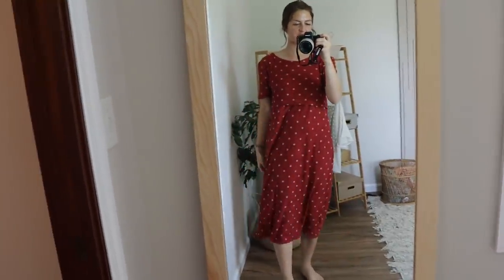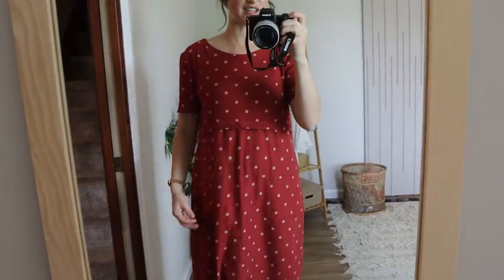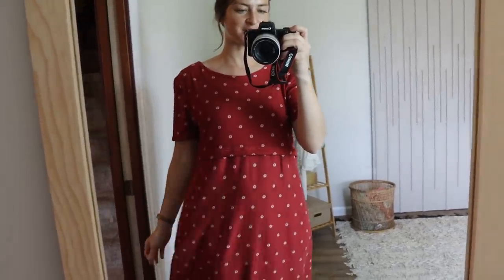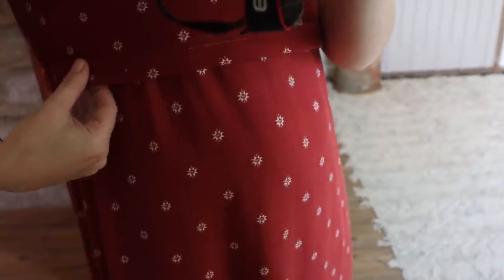It has so much nice movement to it. I definitely love the double brush poly. Again, not a lot of gathers. I would add a few more if I was doing it again, but I wanted to draw attention to the waistline here. I personally think this got really good.